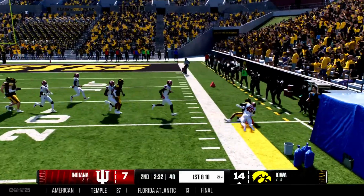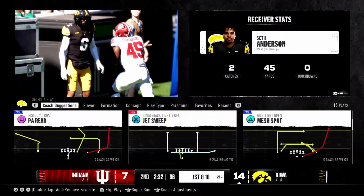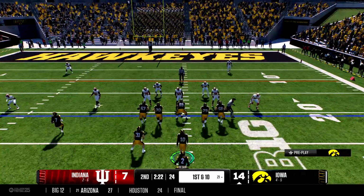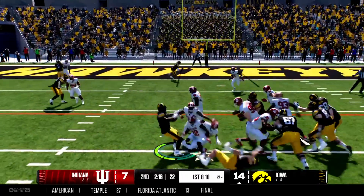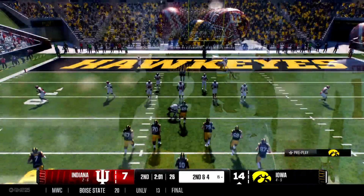That's caught. It's Anderson. He will step out of bounds, but not before the big pickup and a first down for this offense. And the Hawkeyes are marching down the field. They're going to run it. And how about the efficiency on that one? It'll bring up 2nd and 4.